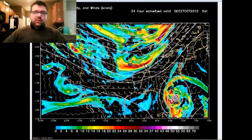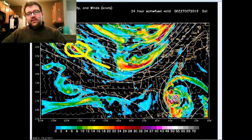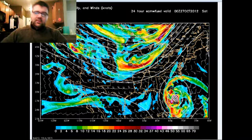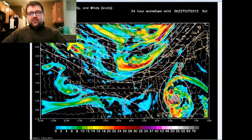And then let's go on over and take a look. This is the 500 millibar pattern. This is the vorticity. Here's Sandy right here, but what we're watching is this 500 millibar trough digging in here, and this piece of energy right here is going to swing down, and that's going to be kind of what affects Sandy and interacts with it and decides where she's going to go. So there's that piece of energy here.